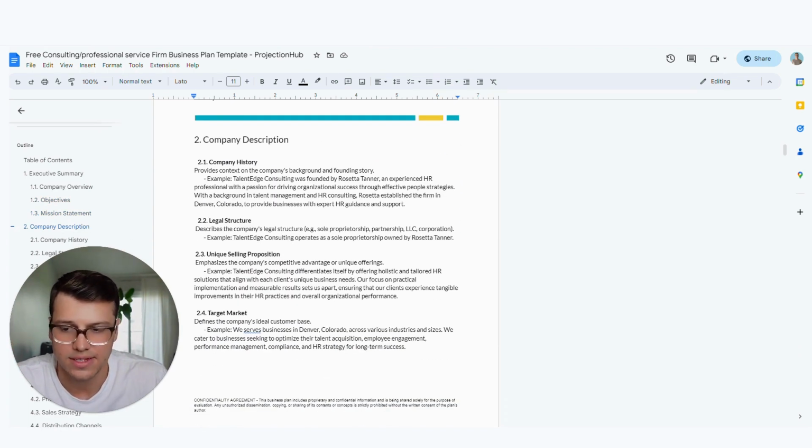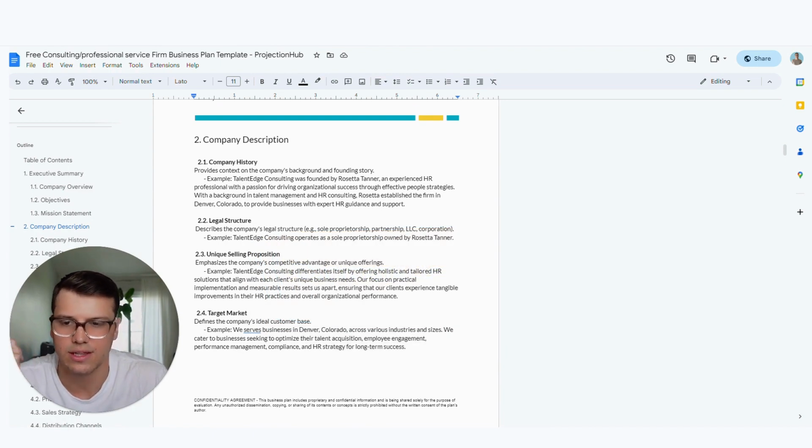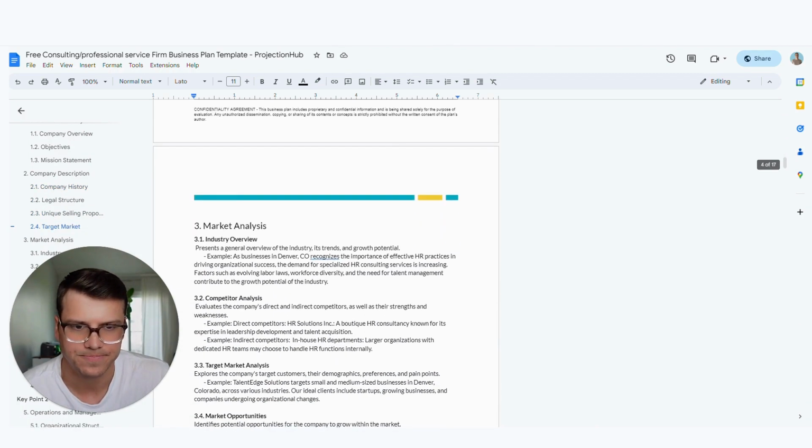Then this second section here, the company description, is just an extension of the executive summary, just a little bit more legalese. It's a little more technical speak, I guess, than in the beginning. But still important. You can use this as a guide as you're filling yours out.